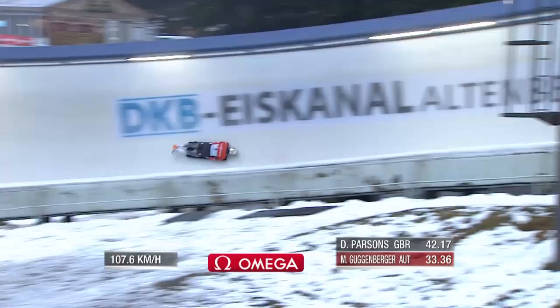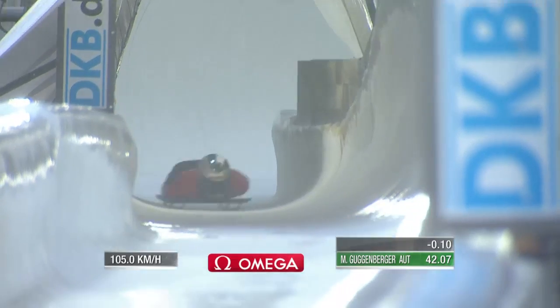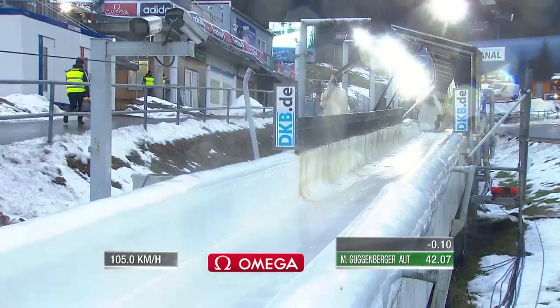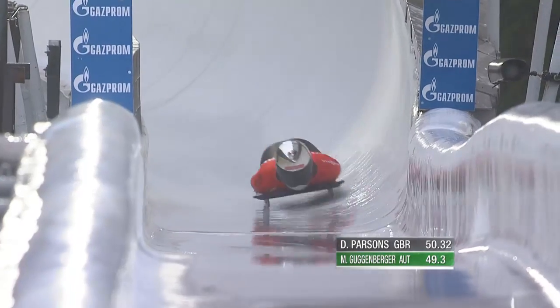Yep. Just 1/100th away from the leader, 107.6. 67 miles an hour off the Kreisel. He's got the lead, 105 Ks. Good speed. 10th up on Don Parsons. 108.7 was the next speed. We'll see in 11.